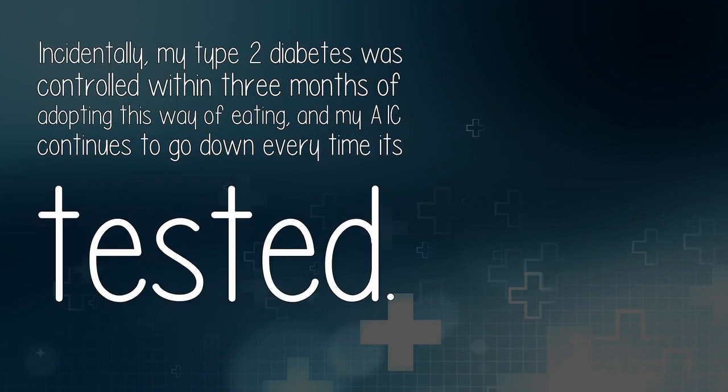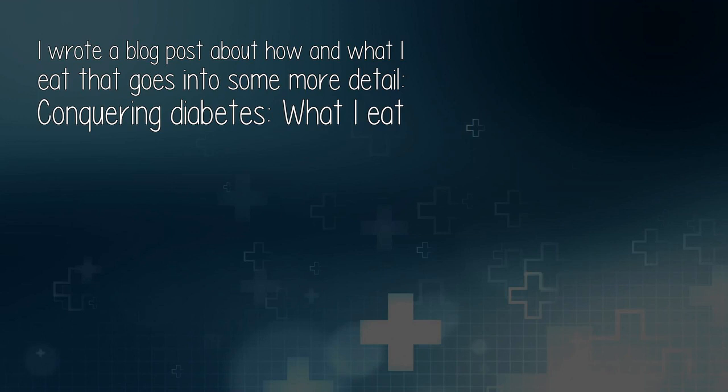Incidentally, my type 2 diabetes was controlled within 3 months of adopting this way of eating, and my A1C continues to go down every time it's tested. I wrote a blog post about how and what I eat that goes into some more detail. Conquering Diabetes: What I Eat.